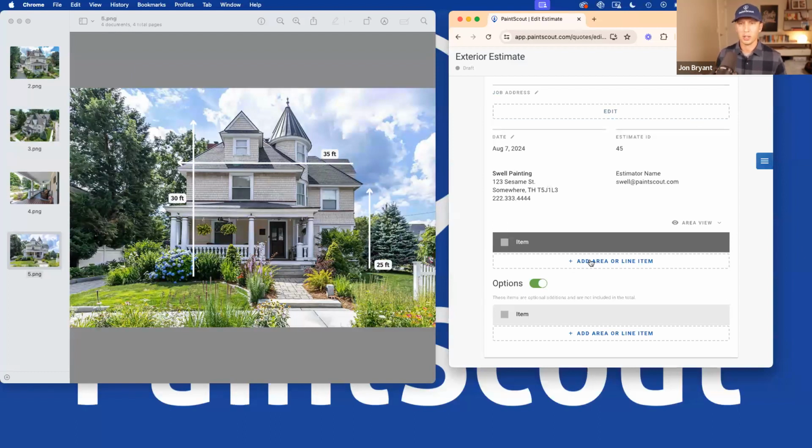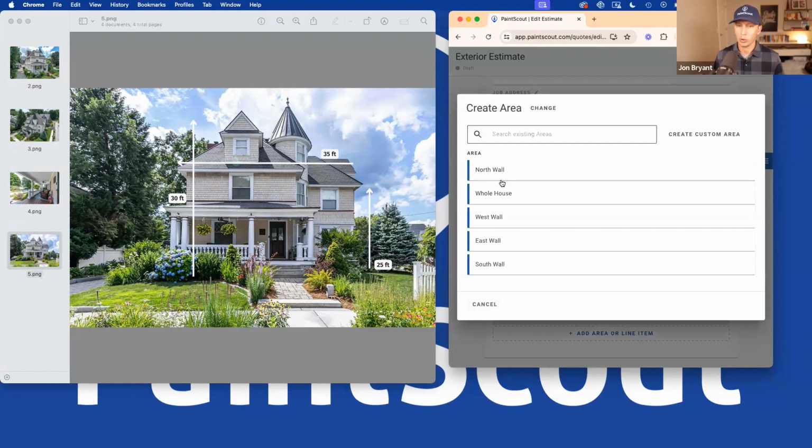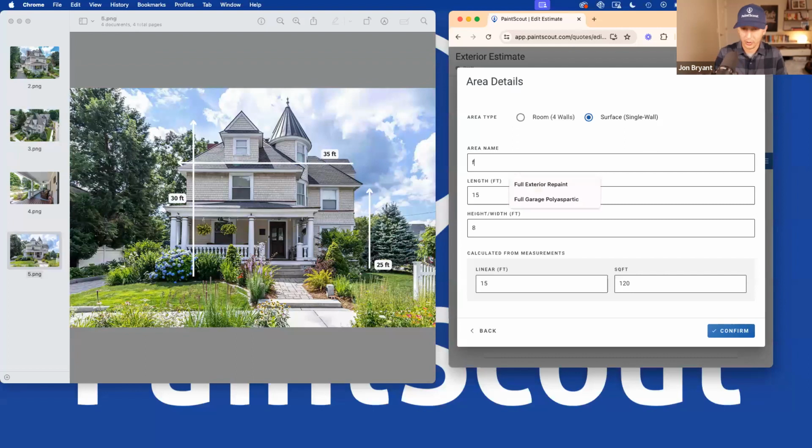I'm not sure what the direction is, but here we'll add an area. You could go north wall, whole house, west wall. In my experience, we just go with front of home, and I'm going to put those dimensions in. So we've got a length here of 35 feet side to side, and Michael, maybe you can add your opinion here. The length is 35, height is 30 feet. Would you enter that in as 30 feet, or would you do this by individual sections? How would you go about that?